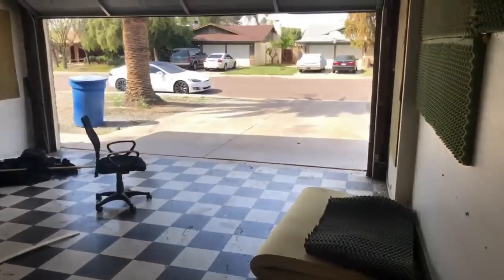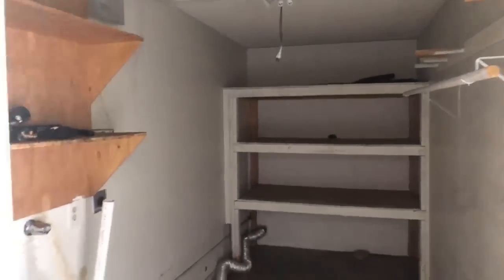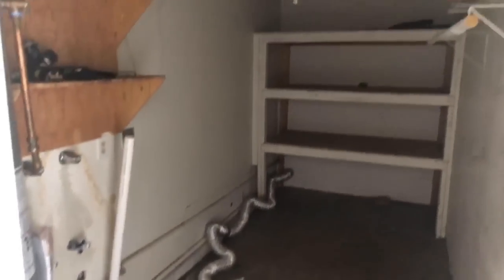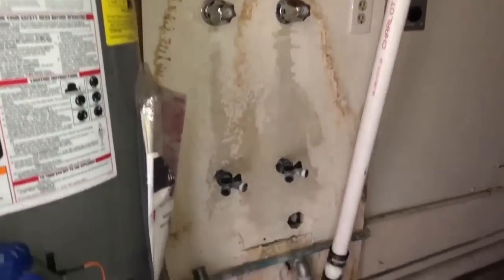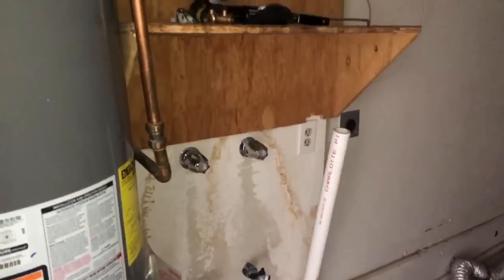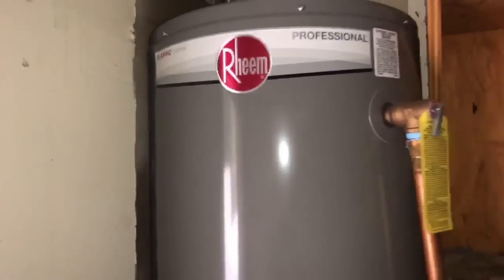All right. So now we're back outside. I'll turn around. So when you're walking in the garage, you walk right into the kitchen. And on the right-hand side is a laundry room. Now the laundry room is currently in the garage. You can see here it needs all new drywall and woodwork and baseboards and probably some plumbing and electrical issues going on. But one of the things that is nice and new, it has a brand new water heater in it.